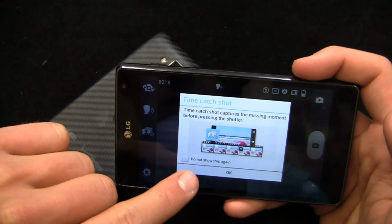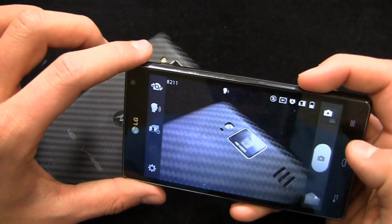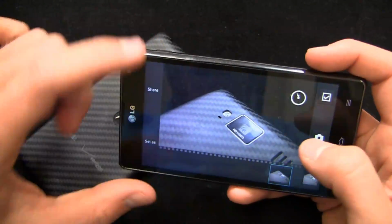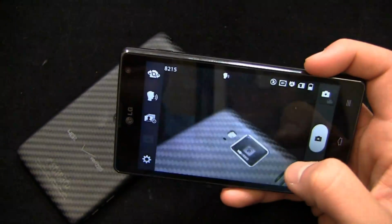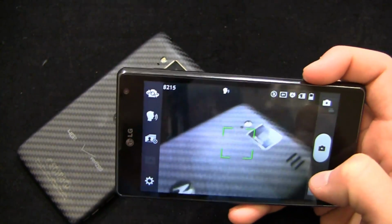This is great before pressing the shutter, so it captures a missing moment before pressing it, and it brings over a bunch of those things, so I can display those by pressing that button and see which one I want the most, and I can move it around and select the best picture. So these features are really what define a great camera. That said, the image quality here is good, and the 13 megapixel one I expect on the Sprint side.